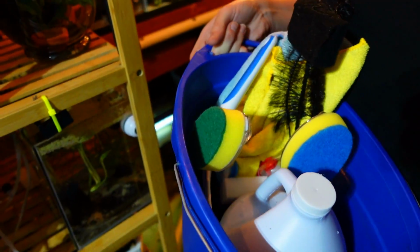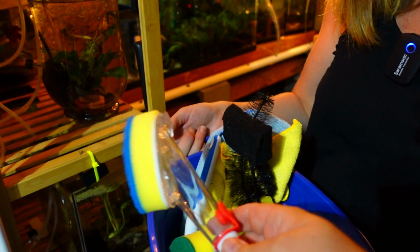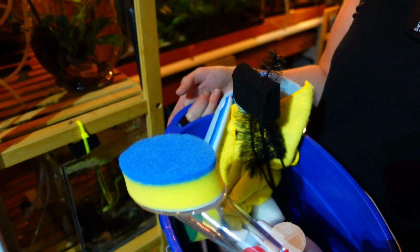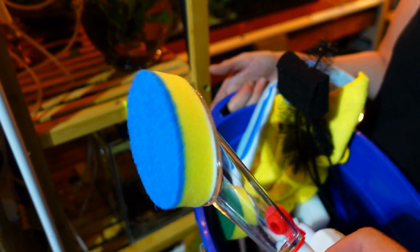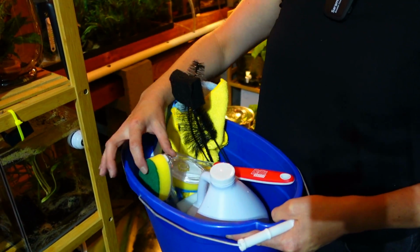So one thing I like is these things here. Because I think these are like $8 or $10 at a fish store or on Amazon, unless they're on super sale. But I've never even thought of looking for something like this.